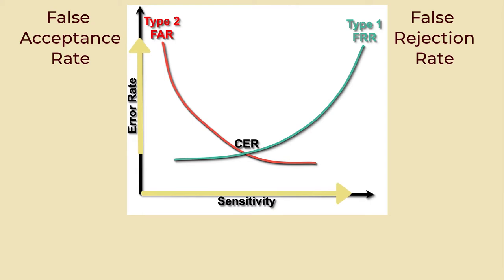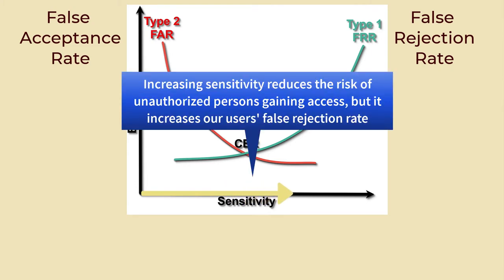It might seem that maintaining the CER is best practice, but this isn't always the case. We adjust the sensitivity of an implementation to match the associated risk of unauthorized access to a network or system. For example, we move the sensitivity to the right on the x-axis to protect highly classified information. This results in a higher false rejection rate, at which authorized users are not verified. However, we reduce the false acceptance rate, mitigating the risk of a threat actor gaining access.